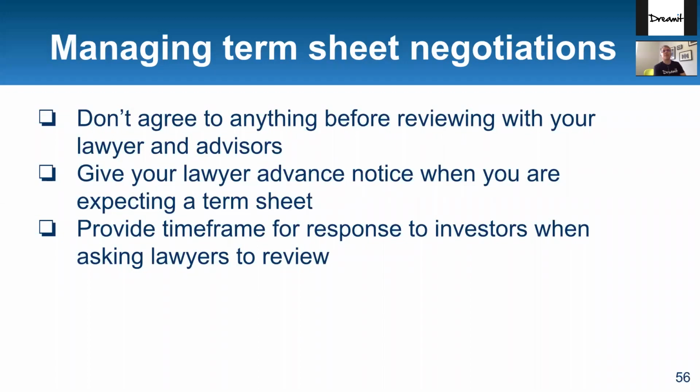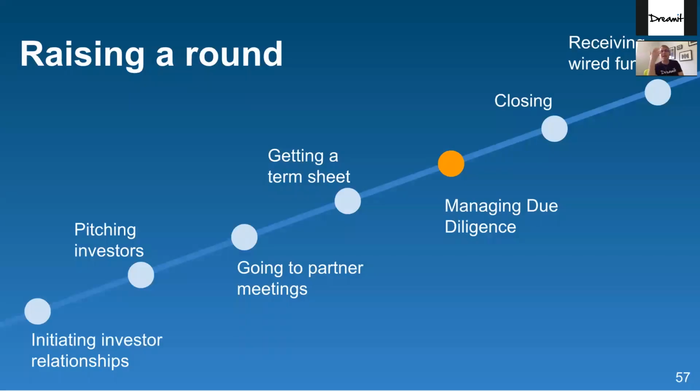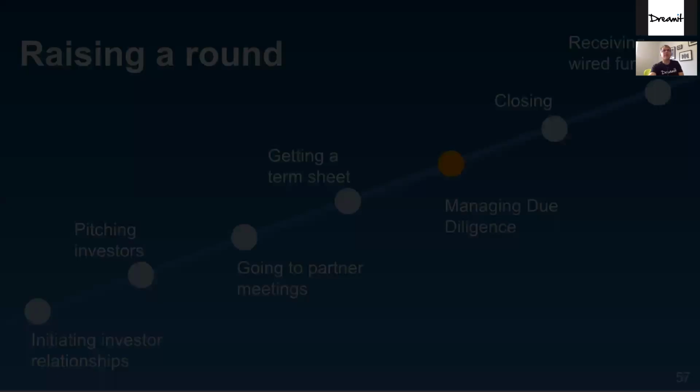And also make sure to provide a time frame for the response to investors when asking lawyers to review it. So if you send it to a lawyer, say, look, how long is it going to take to get through it? Because I want to set the expectation for the investor who's given us this draft term sheet before we sign it, just to keep the process moving along. Again, make sure that you own the process and that you're managing it and driving it professionally. Okay, so as you get issued a term sheet, you're going to go into the due diligence process. So I want to talk about that.